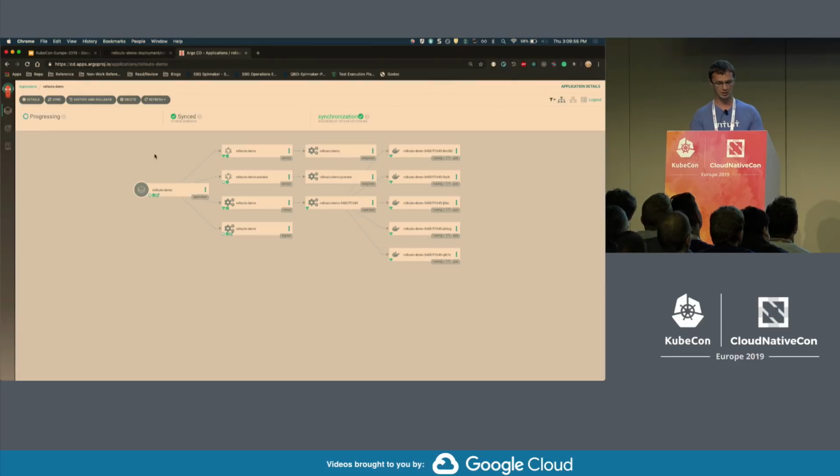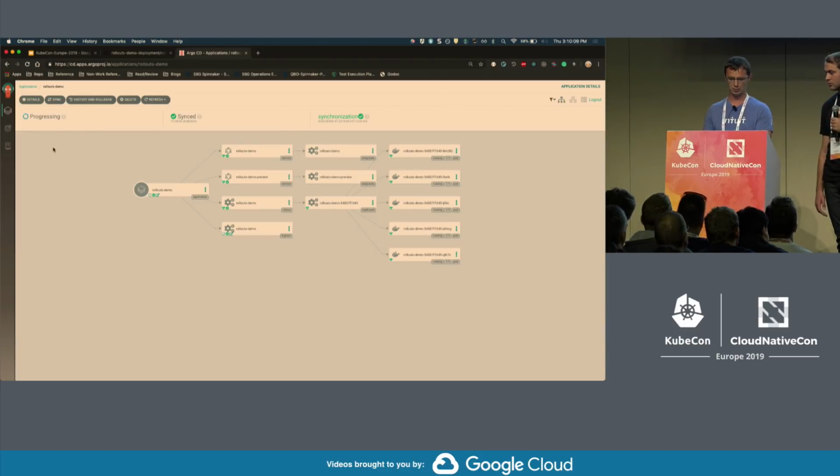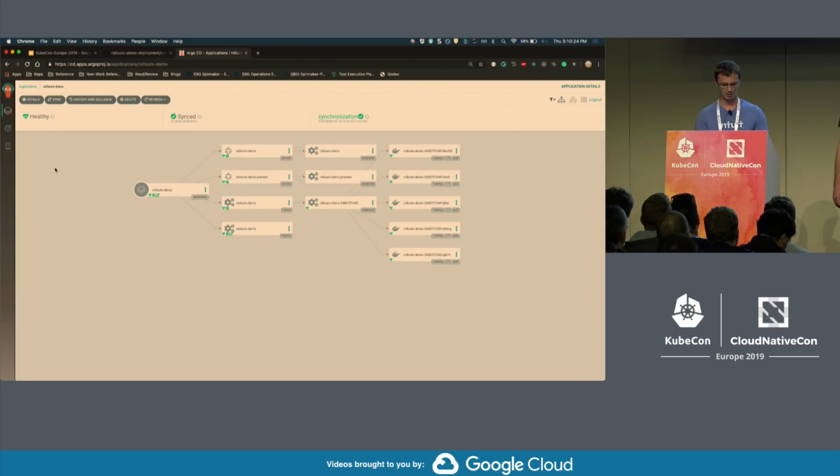There are two pieces of information I want to highlight: the sync status and the health status. Sync status, I think you can guess what it is. If it's green, that means we have in the cluster the same thing which we want and what we committed into Git. And the second is health status, which is, again, self-explanatory. If it's progressing, that means your application still has a chance to be healthy. Once it is healthy, it's up and running. And let's go ahead and prove it.